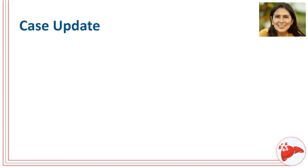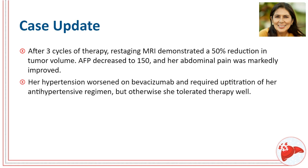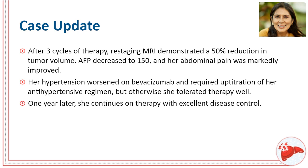To update the case, our patient received atezolizumab and bevacizumab as initial systemic therapy. After 3 cycles of therapy, she had restaging imaging, and the MRI showed a 50% reduction in tumor volume with an AFP decrease to 150, and her abdominal pain had greatly improved. Her hypertension did worsen on bevacizumab and required uptitration of her antihypertensive regimen, but otherwise she did tolerate therapy well. And a year later, she continued on therapy with excellent disease control.